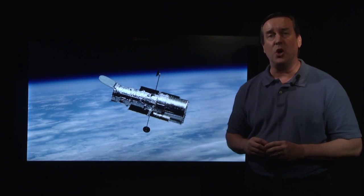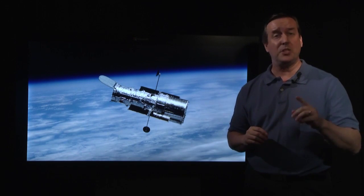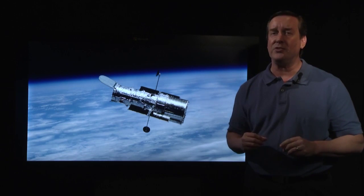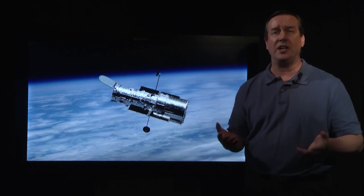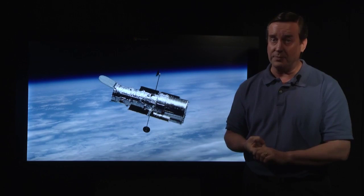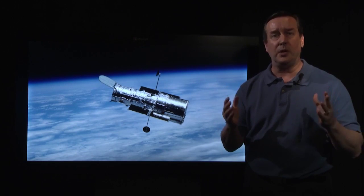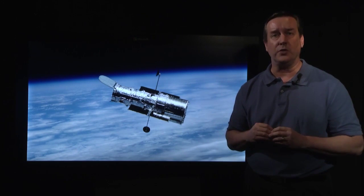The Hubble Space Telescope is one of the most productive telescopes in history. What makes it so special? Well, the Hubble Space Telescope has the three things that every realtor looks for when trying to sell a house: location, location, and location. By being above Earth's atmosphere, Hubble has a clearer view of the universe.